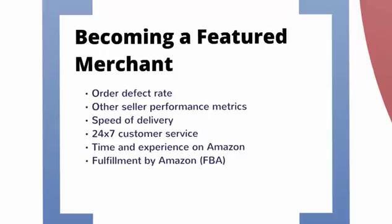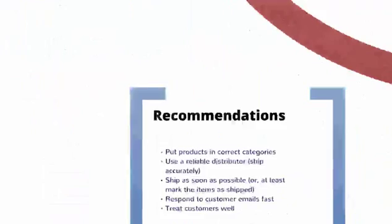So Amazon likes to basically have all the inventory with them, but with fulfillment by Amazon, they don't pay for the inventory up front, they're basically holding your inventory. But they like that because they can put all this stuff together and ship everything out of their own warehouse, so it all looks like it's coming from them, even though they're basically using your inventory. So that's a little bit about becoming a featured merchant.